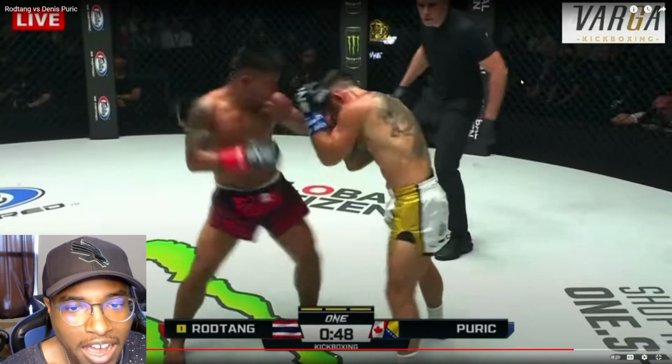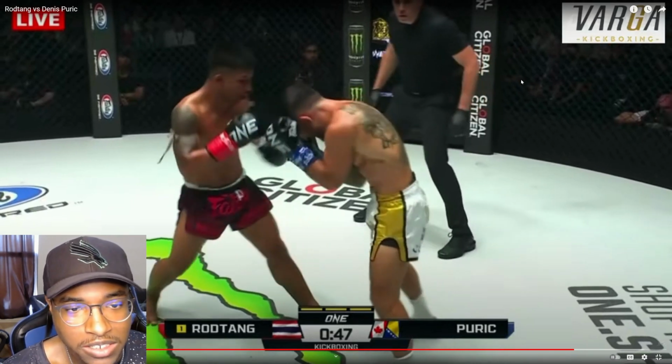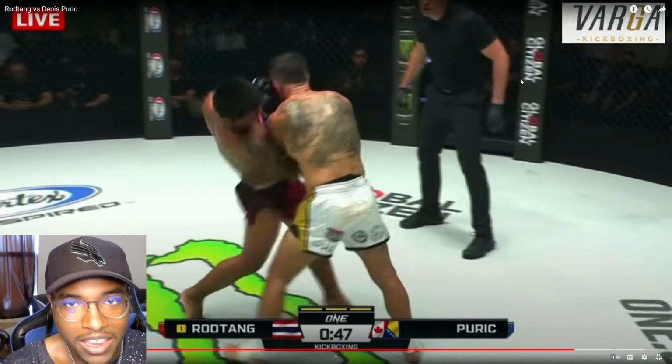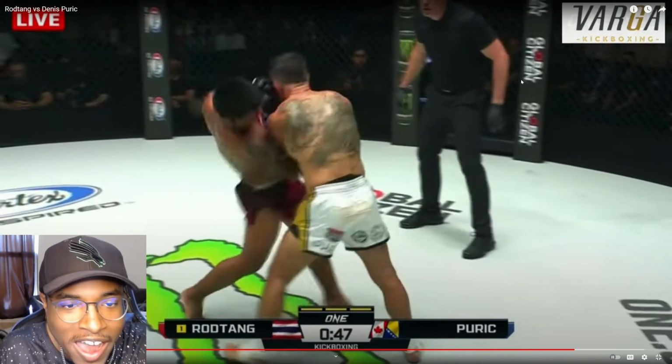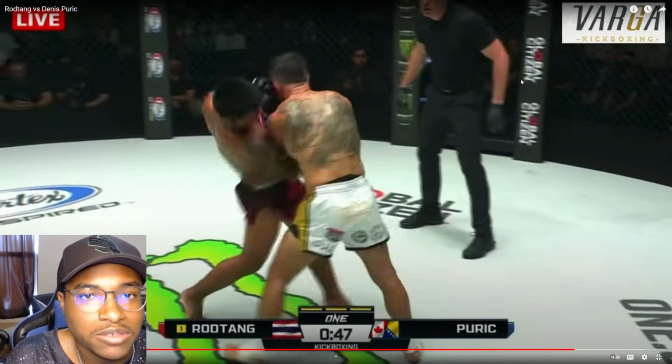Again, that static high guard, Rodtang is just throwing combos, mixing it up, slap around the guard. Well, not a slap, that's a legitimate left hook. And then he lets Dennis fall forward. As Dennis falls forward, he goes up the middle because the guard widened. So it's just picking apart that high guard. A lot of good stuff in this fight from both men. This was a really good, entertaining fight.